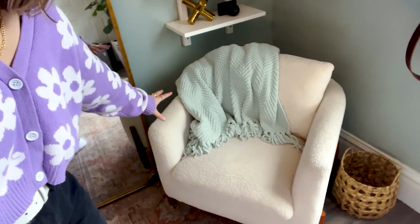Pretty much everything else that we found is from Target. So this chair, Target. This blanket, also from Beddy's. If you aren't into bedding and stuff, they do have really soft blankets as well. I have a bunch of them in my living room, and they have lots of good throw blankets and throw pillows and things like that.